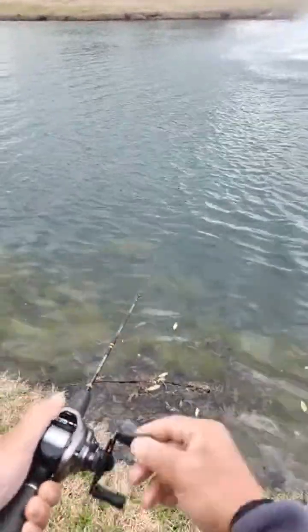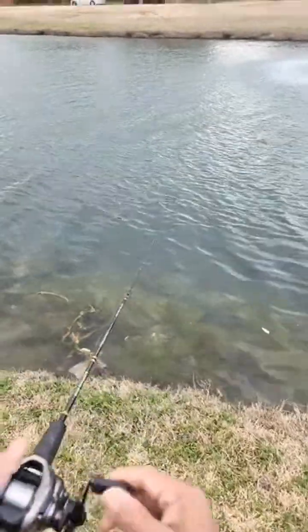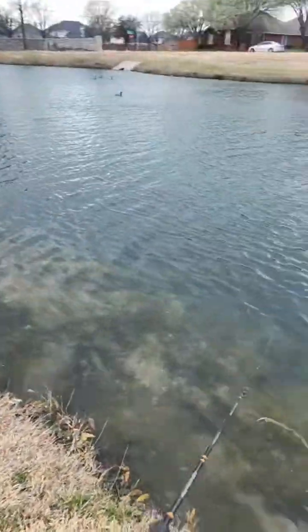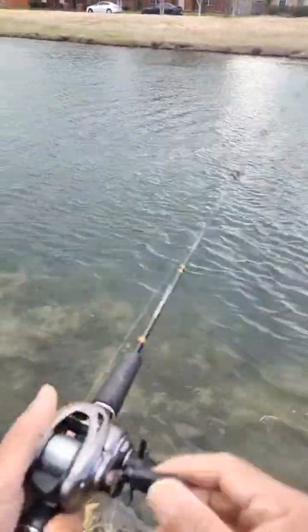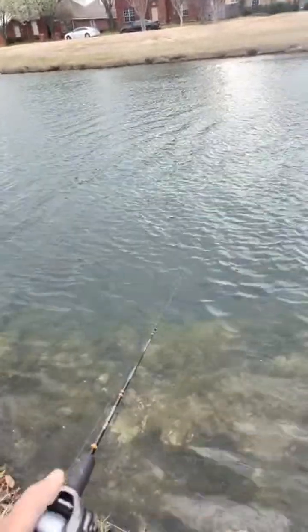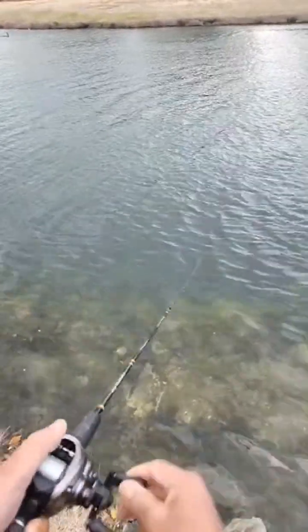Haven't seen any more beds yet, which is surprising because normally I see a bunch of them along this edge. Okay. All right, we call this Sonic Pond. Why? Because Sonic Drive-In is right here. Sonic Drive-In, okay. All right. Now I'm working it pretty fast just because I'm cold.